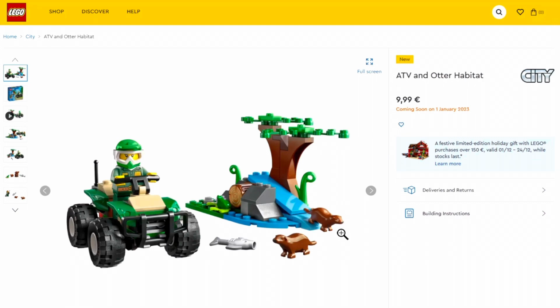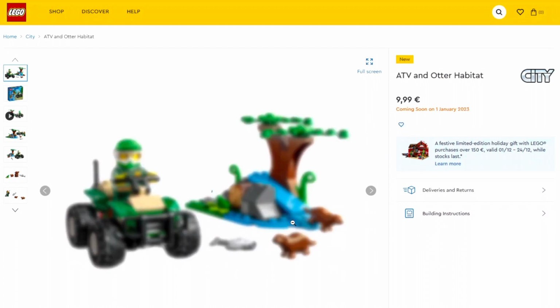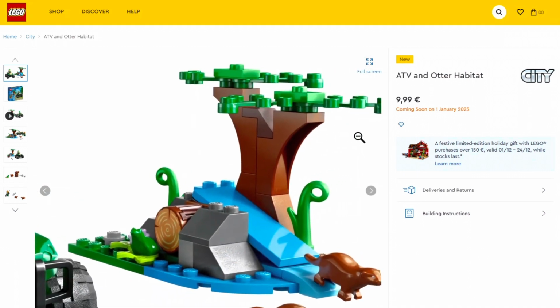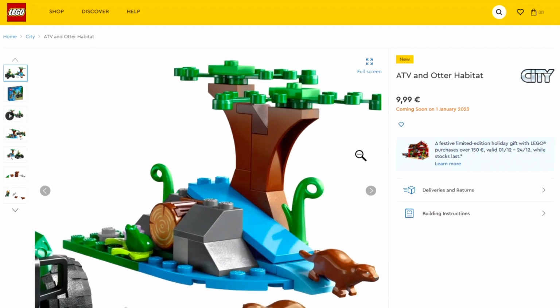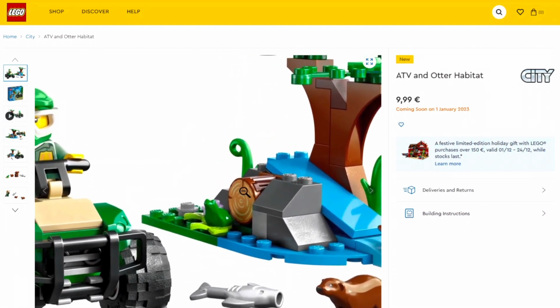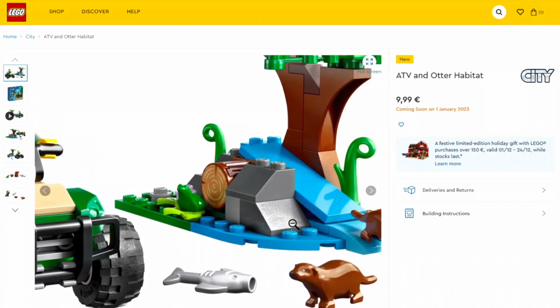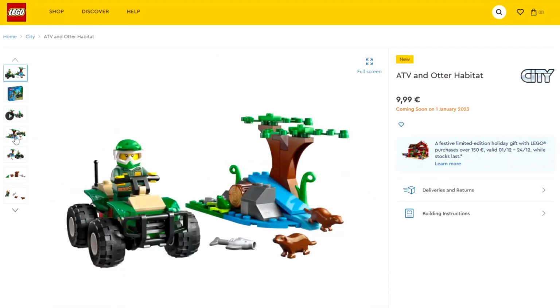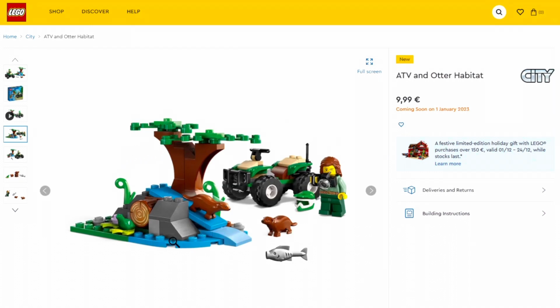Starting with the ATV and otter habitat, we get 2 of these new molds for the otter animals, and in the background here we have what I would call a pretty faultless side build. Every single piece here is usable. There's very, very nice part usage here. We've got a 2x6 blue tile here for the water. We have a printed log piece here. We have a frog, and we have a tree with some nice greenery. So that whole part there is really useful.